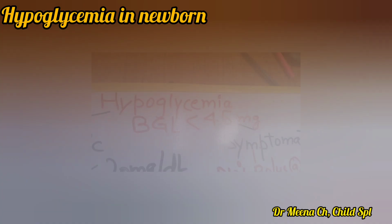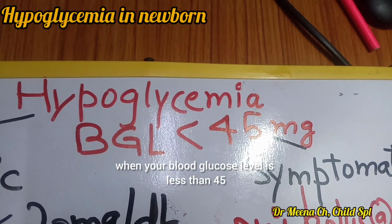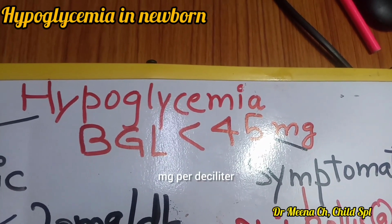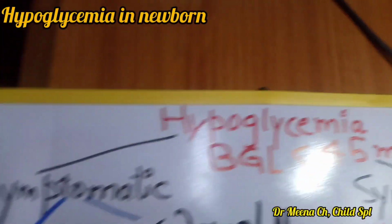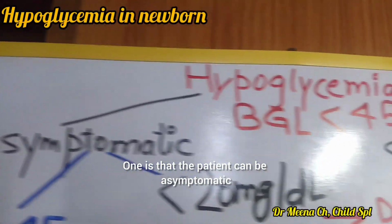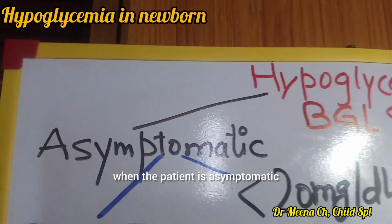For the sick neonate, hypoglycemia is when your blood glucose level is less than 45 milligram per deciliter. अब उसके बाद क्या करना है? There can be two scenarios. One is that the patient can be asymptomatic, the other is the patient is symptomatic. पहले हम बात करेंगे when patient is asymptomatic.